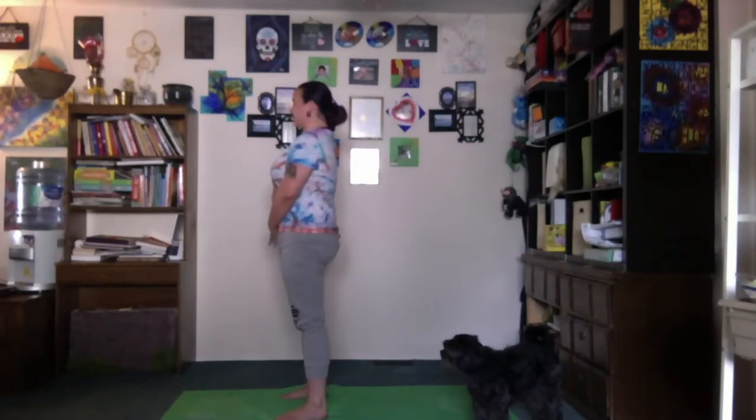Pull all of your abdominal muscles, all your stomach muscles. Hug baby as you really hug baby. Engage all of your lower core, hugging. Last breath. And bring your hands to your heart center.